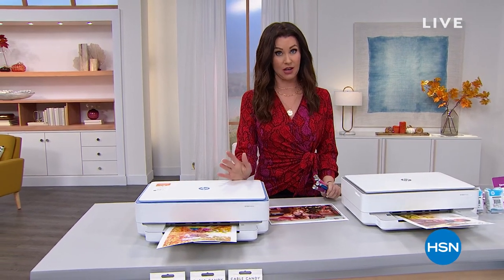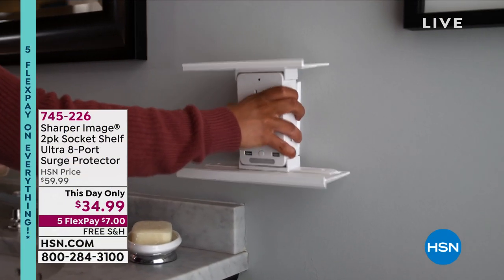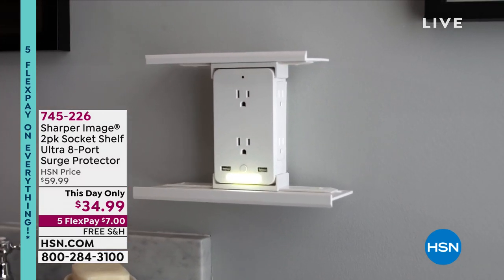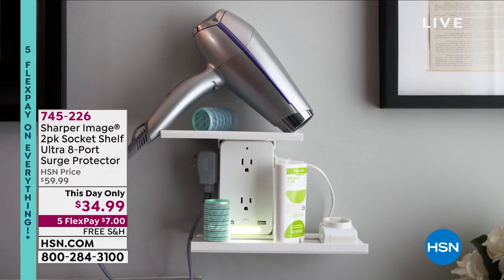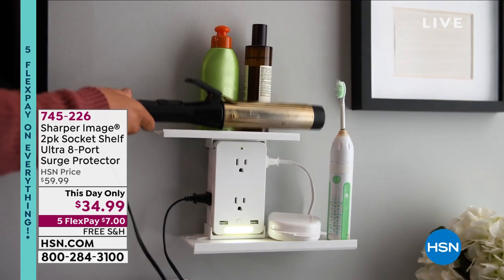So we've got the Socket Shelf. If you know the Socket Shelf, you know that it turns two outlets into 8. You've got 6 plugs and 2 USB plugs. This is the Ultra, and we're giving you 2 today. Normally they're $40 a piece. You can go to hsn.com. You get 2 today, just today, for $34.99.